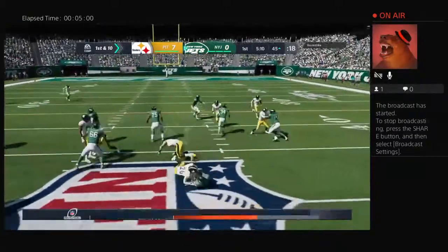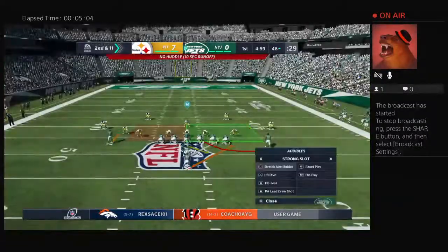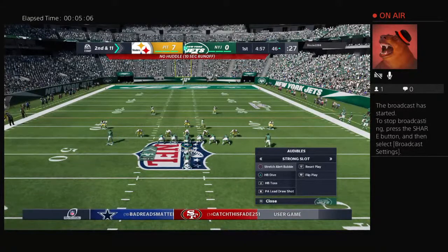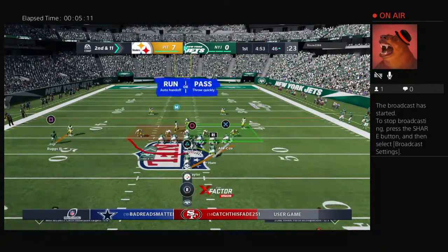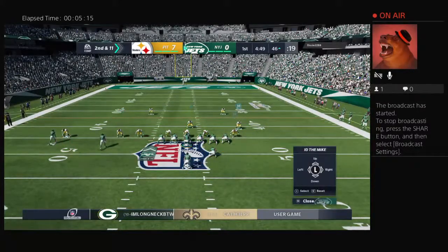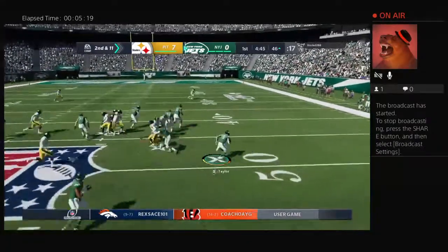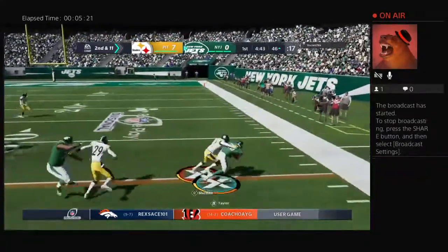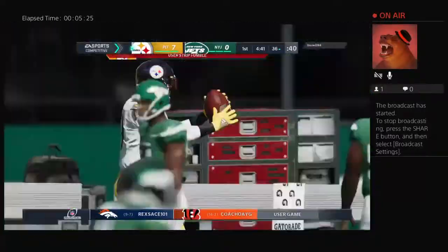Here's Taylor. And this one goes nowhere. Losing yardage on the play back at the 46. He'll lose a yard there, and it's 2nd and 11. A loss of a yard brings up 2nd and 11 at the Steelers' 46-yard line. The give to Taylor. And the ball is free. Taylor lost it. And it's picked up by the Steelers.